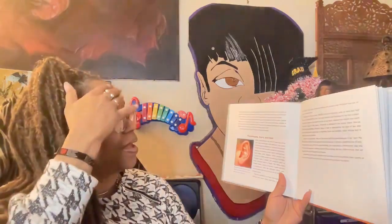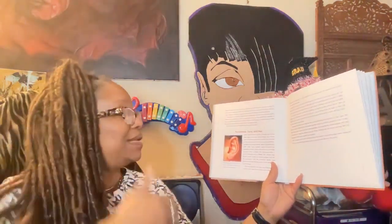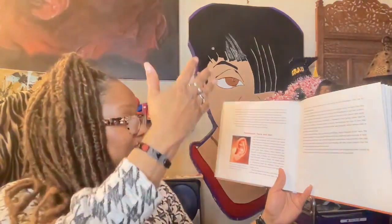Foreheads, ears, and hair. Our foreheads top off our faces and are an area long associated with intellect. Wow, I must be real intelligent, huh? Big old forehead. One reason may be because behind our forehead lies the part of the brain that controls emotions and decision making, the frontal cortex. Men's foreheads typically slant back slightly, while women's rise upward.